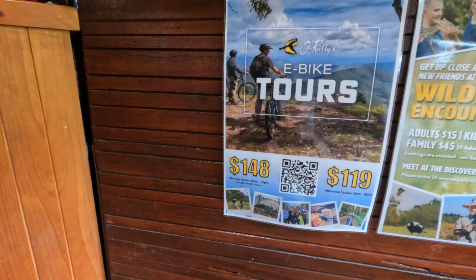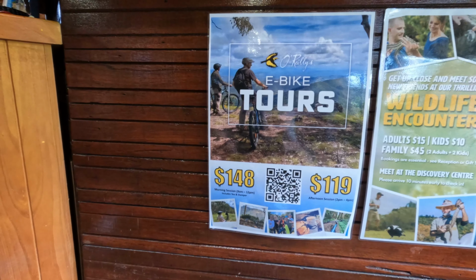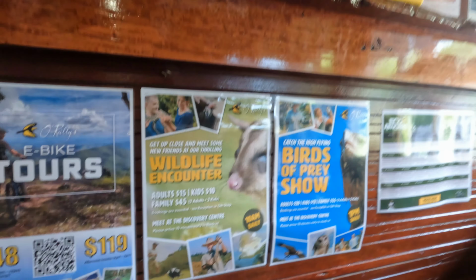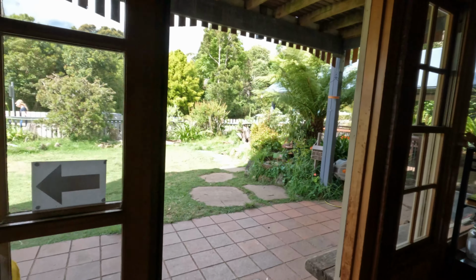Wow, look at this e-bike tour. I think I want to go on this. We will try in the next few days. We'll see how it goes. I think Alicia and I will go on this. Okay, anyway, let's go to the villa and settle the check-in things first.